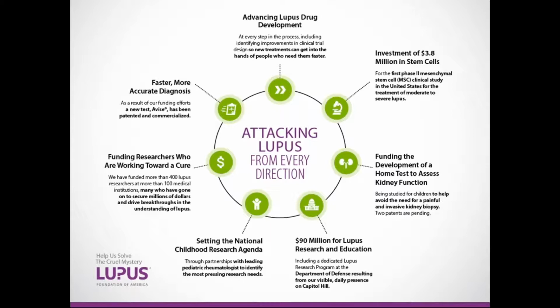So just a few things on here. We've really helped to set the national childhood research agenda through different partnerships, securing $90 million for lupus research and education. And then a really big one here is an investment of $3.8 million in stem cells. We really think that there's a lot to be said in that research arena for lupus.